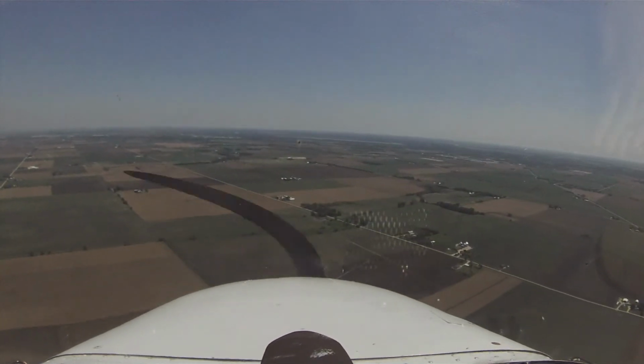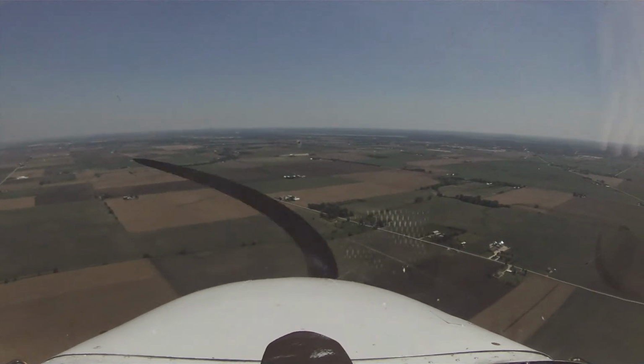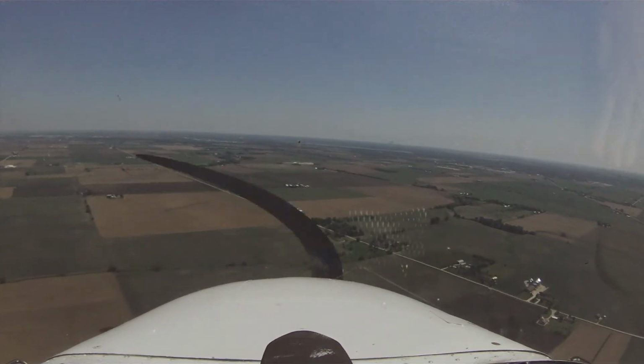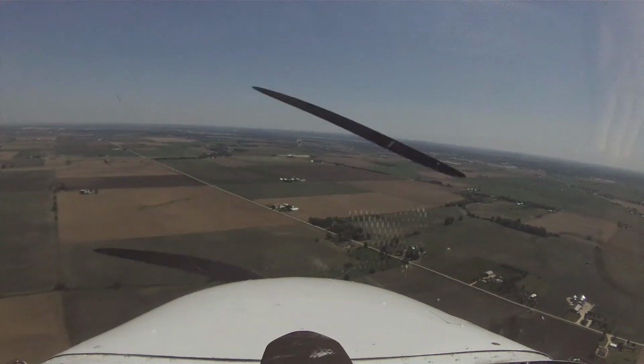Now, what I like to teach in the 72 to make things easy as far as airspeeds is 85, 75, 65. 85 on downwind, 75 on base, 65 on final. And whatever power gets you that.